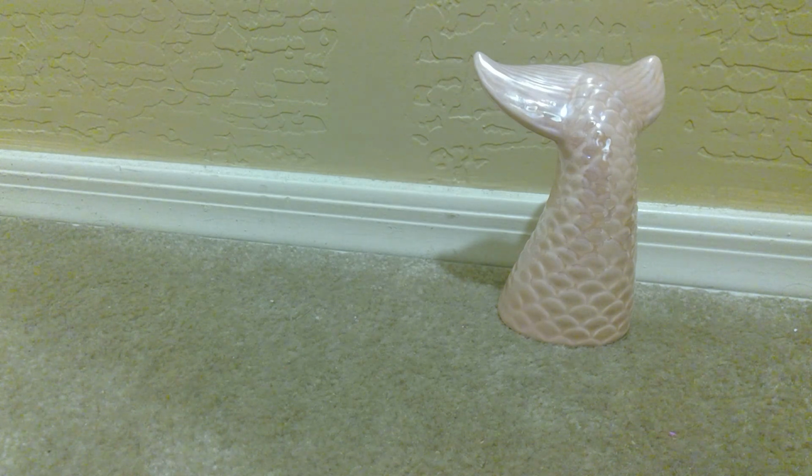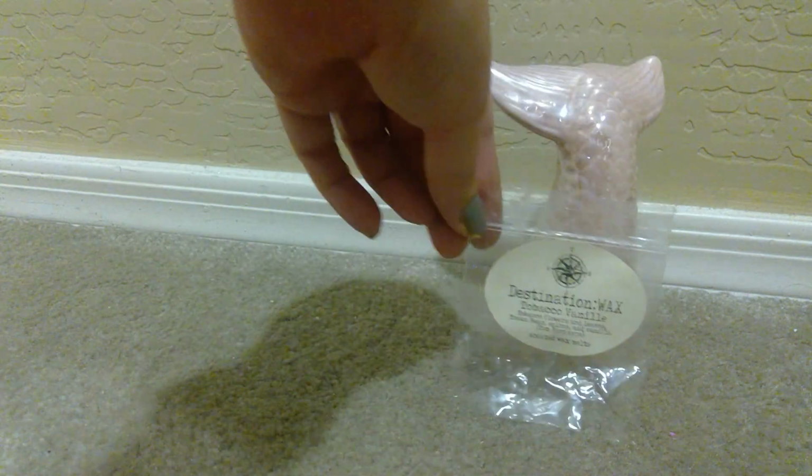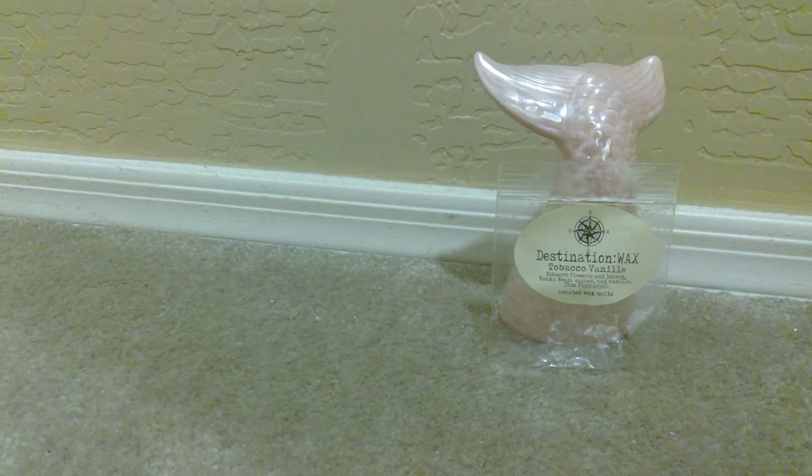So the first thing that we're going to talk about is from Destination Wax, and this is Tobacco Vanilla, and it is described as tobacco flowers and leaves, tonka bean, spices, and vanilla, and this is a Tom Ford type. I love this. I received this as a sample in my most recent Destination Wax haul. I loved this scent when I was warming it, and it lasted for days. It is such a beautiful scent.